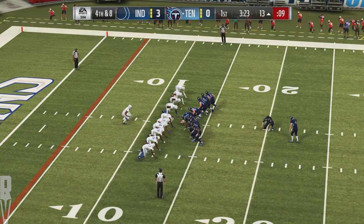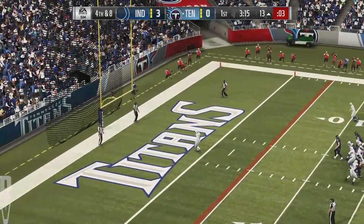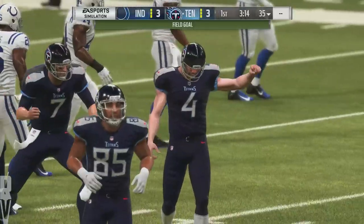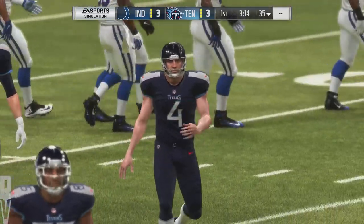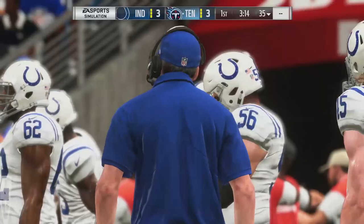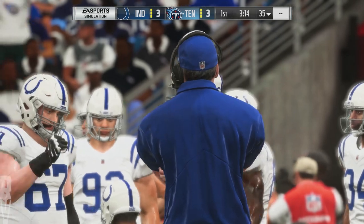So on fourth down, here's the Tennessee field goal unit led by Ryan Succop. And Succop will put this one right through, and that will tie us at 3-3. So matching field goals on our opening two drives. Yeah, it feels like two boxers feeling each other out here in the early going of the game, right? Exchanging some jabs, but none of the heavy stuff just yet.